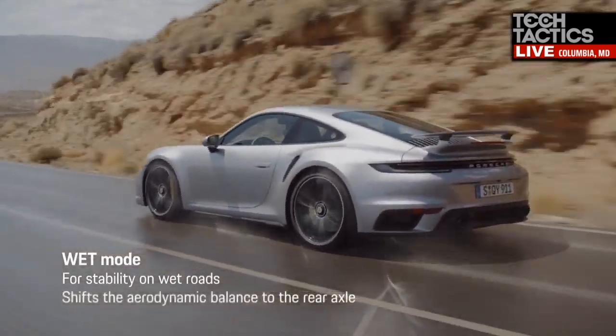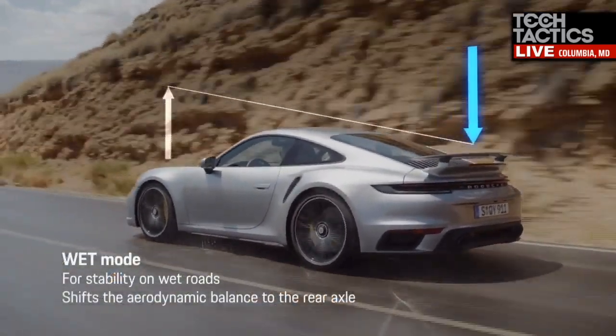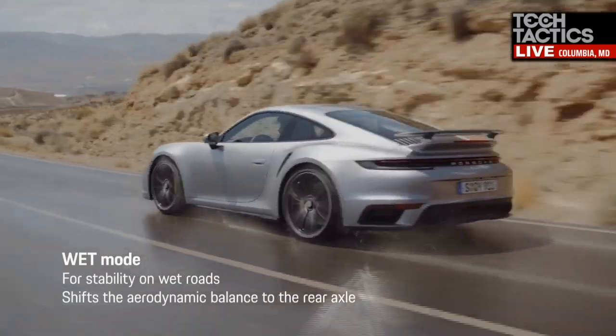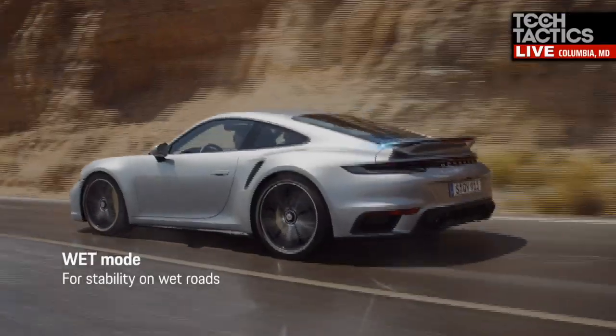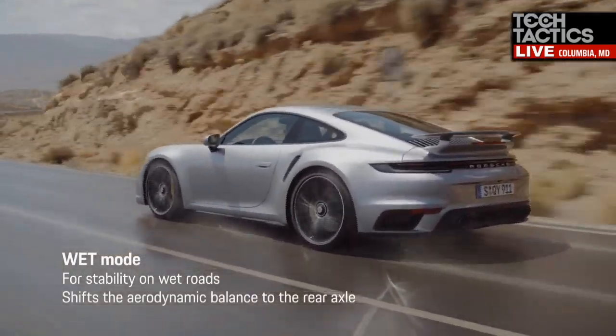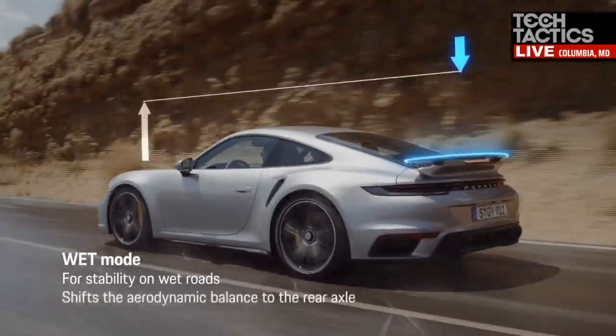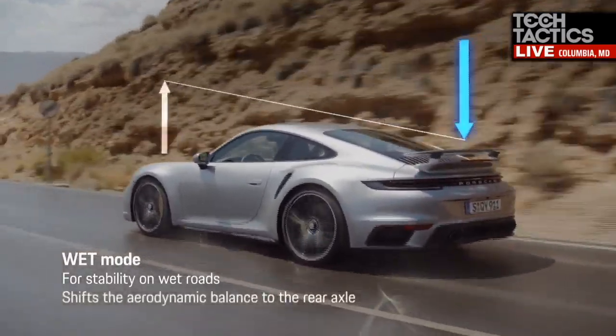Wet mode is amazing. It does not automatically select, but you will get a prompt when the sensors detect a sufficient amount of rain to potentially be in a hydroplaning situation, and it recommends that you turn on wet mode. It dials up all of the driver's aids to the extent that it makes it very difficult to get in trouble in the wet, even in a hydroplaning situation in a 911, which I think is amazing, given that the rear tires in this thing are like 385s or something.